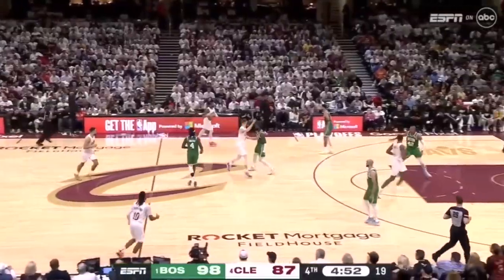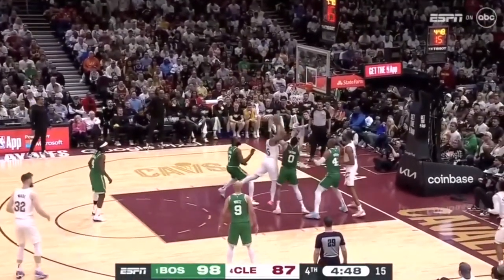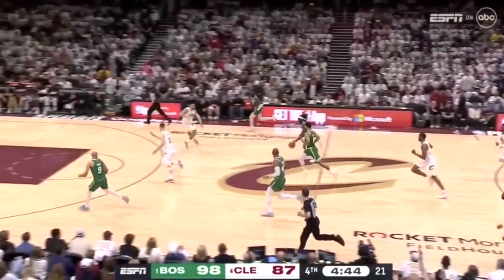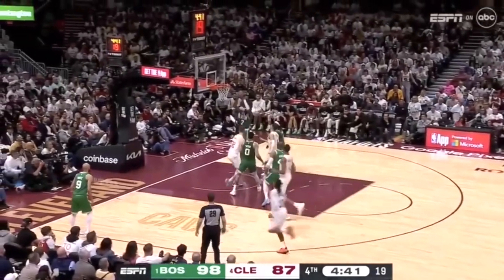Now, this was just a phenomenal sequence by Jayson Tatum on Donovan Mitchell, forces the miss, a great contest. Then we get the ball, and now again, we're in transition. We're pushing. They did a great job of this. Tatum gets the ball, a sweet pass in the pocket to Jaylen Brown, and he finishes.